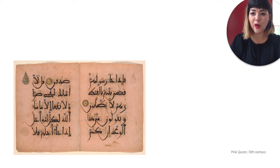One thing to note is that the repetitive use of gold insinuates that this Quran was made for a royal or a noble, and definitely not for everyday use. Also, the pink paper is certainly original and unconventional. It is believed to come from the earliest paper mill in Spain, which is in the town of Xativa.